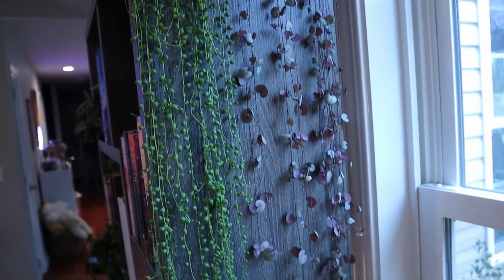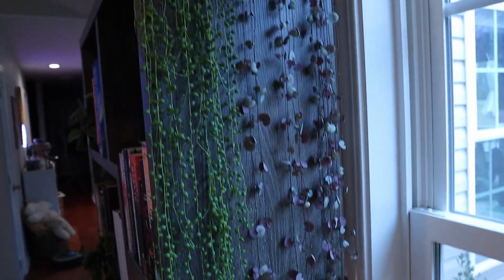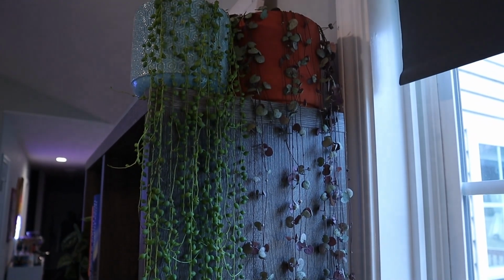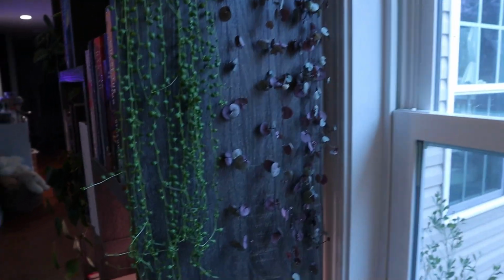So I moved them here. I think that being next to this window will be really nice for them, but honestly I'm not too worried. These babies grow so easily. As long as I leave them alone and don't overwater them, they're perfect.